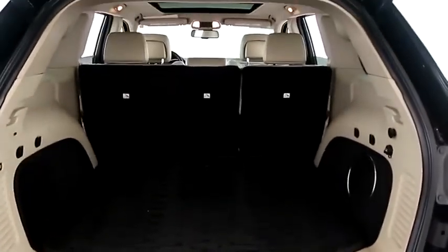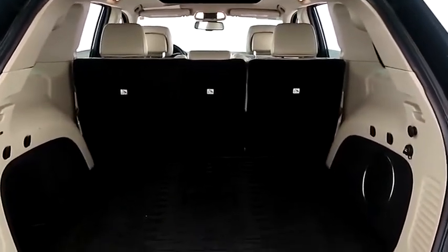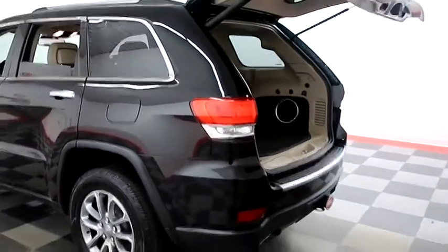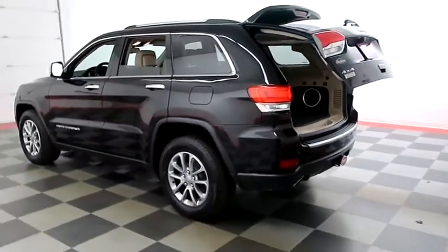Taking a look in the hatch, there's a 60-40 split on the back seats, so you can fold those down if you need more room. Power assist lift gate, so with simply the press of that button, hatch folds itself down just like that.